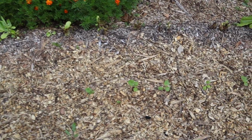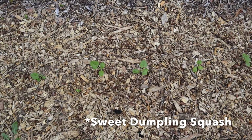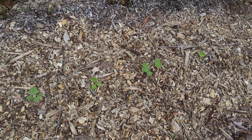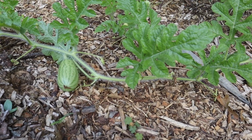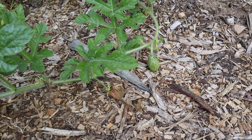Right here in front I have some little winter squash coming on. It's a variety that I've never grown before. It stays pretty small, the fruits of it do, and they're supposed to keep really well though. Back here in the back I have some watermelon. You can see right there's one growing, and there's another one right there.